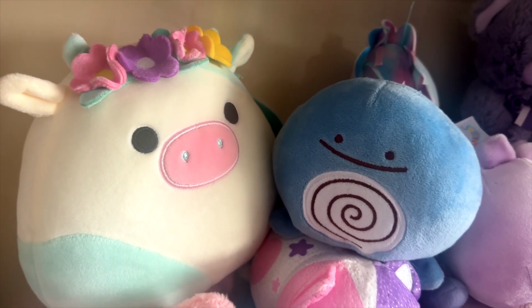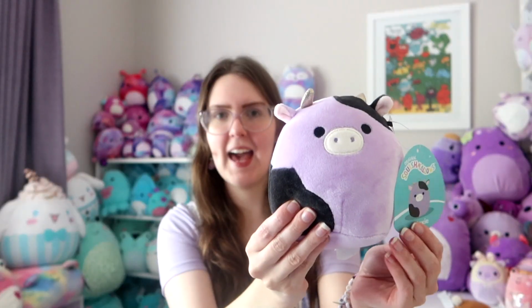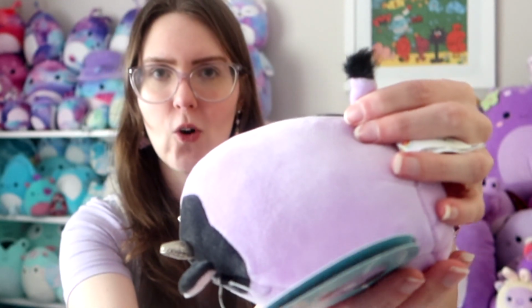Now, I don't normally collect cow Squishmallows. I have one cow Squishmallow in my entire collection, which is a Bellina in a flower crown. But I couldn't resist this little purple cow. This cow is named Alexi. She is a purple cow with little gold horns, and she's obviously got these black spots. She's also got little black fluff on her tail. So adorable.